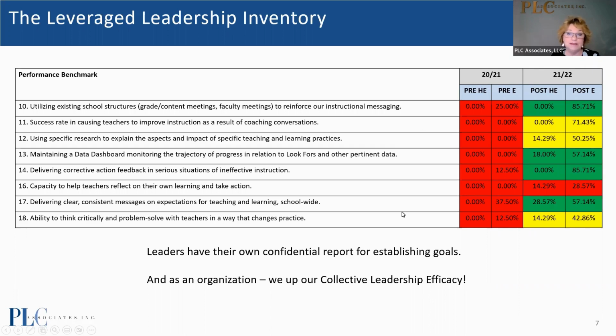As leaders completed this set of metrics and asked themselves questions in terms of, let's say, number 10, do we intentionally use existing school structures, our grade level, our content meetings, faculty meetings, to reinforce instructional messaging and the kinds of things that we're working on? Or do we say, press the default button again, right? Just do whatever you think you need to do. What happens? It's a slippery slope.